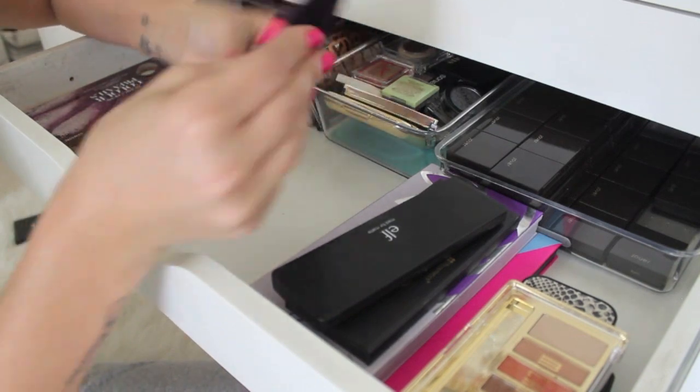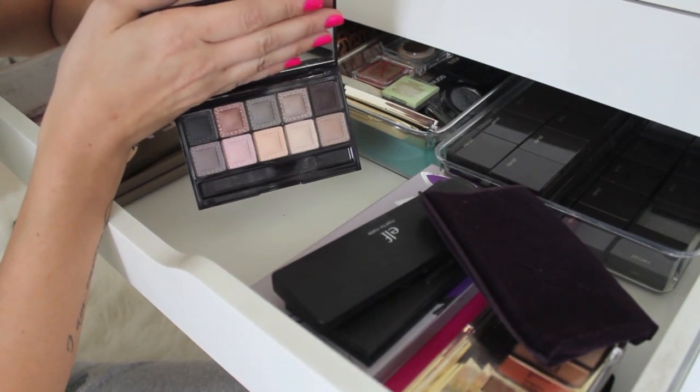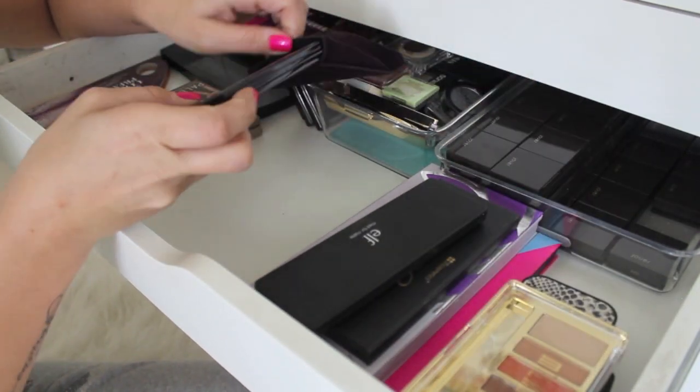And then I have this By Terry palette that was a gift. This is such an expensive palette. The shadows are really pretty. They're very soft and they look really nice on the eye. I don't know why I don't use this more. I should pull her out and use her.